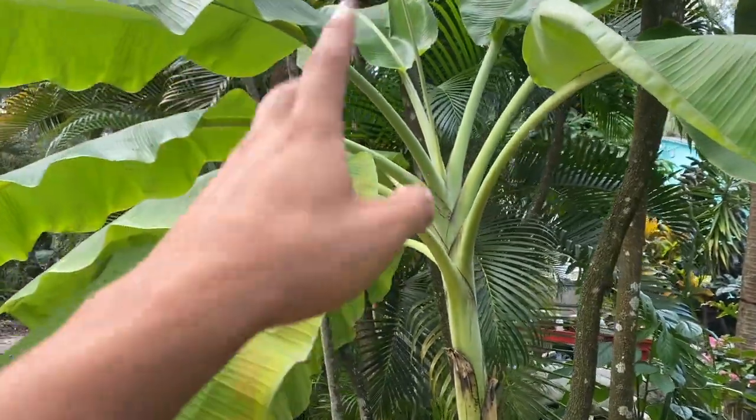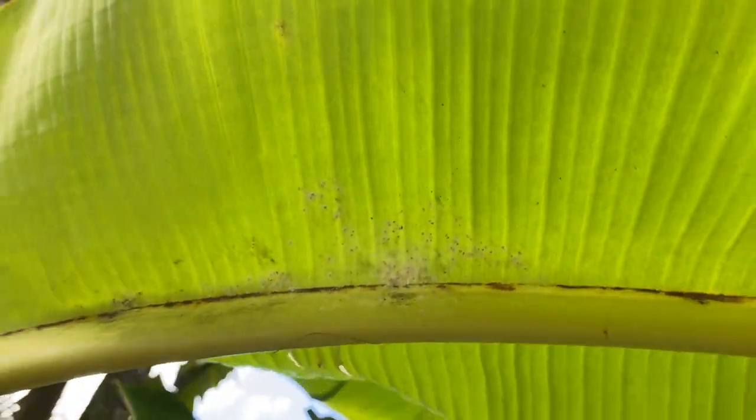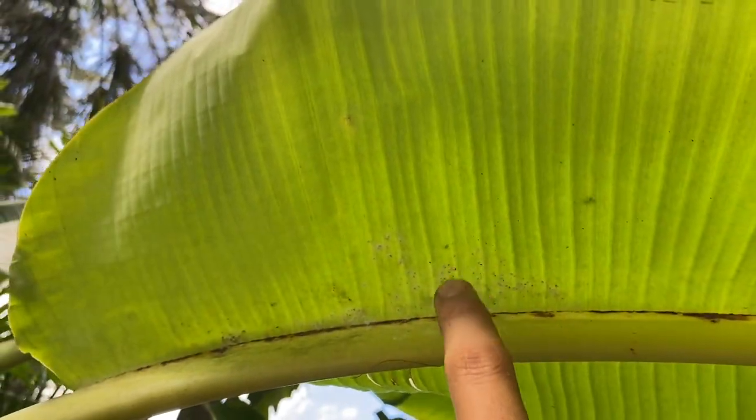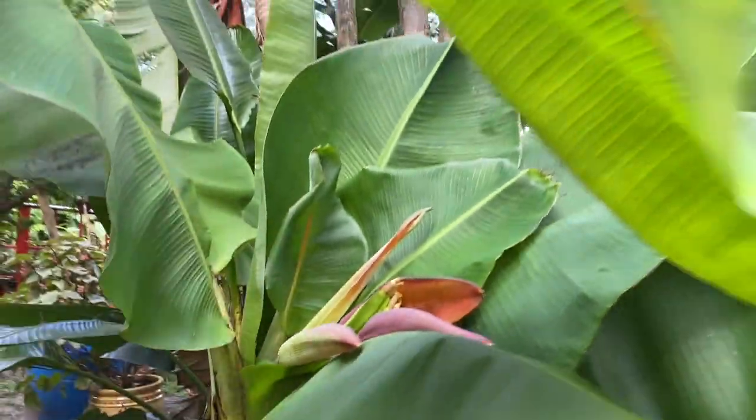Also, I have an issue with my bananas right now because they have some white fly or something like that. As you see right here, it's some pest problem. So I'm gonna take care of this, and it could be affecting this banana possibly. So I wanna take care of that ASAP.